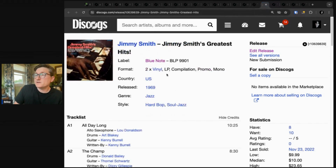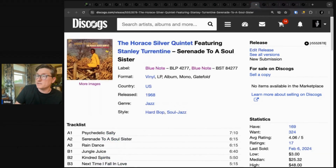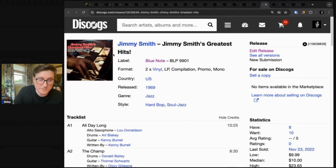And then finally, there's this Jimmy Smith Greatest Hits, which Fred Cohen identifies as also having it. This picture doesn't include the sticker on it, but this is a 2 LP compilation, and this is 9,901 series. So this is different than what we previously saw, where everything was in the 4,200. This is in a different series probably because it's a greatest hits. This one, only 8 people have it, and none are available for sale.